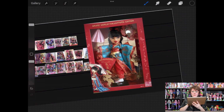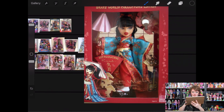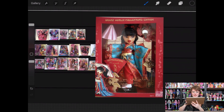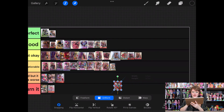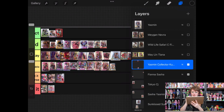Kumi, however, absolutely beautiful. I think that we were rumored to be getting a reproduction of her, and then that got canceled, which is super sad, because I would have bought it. This is gorgeous. The fabrics they chose are so beautiful. I think she's an exquisitely designed doll, and we actually have 2 more of the collector Tokyo dolls coming up. They're probably going to get the same ranking, because Kumi's going into perfect, and I think the other 2 are going to as well.